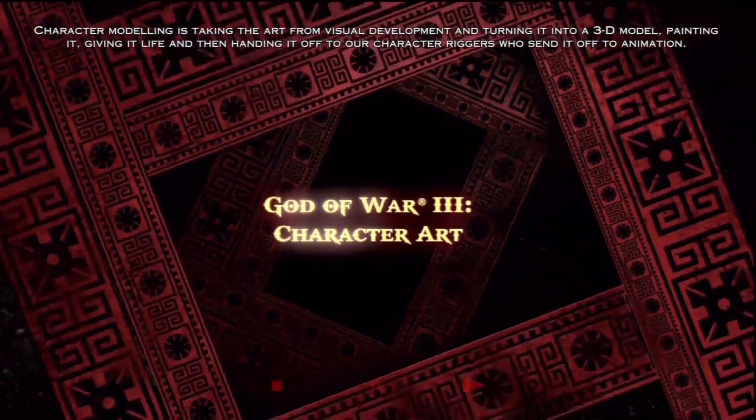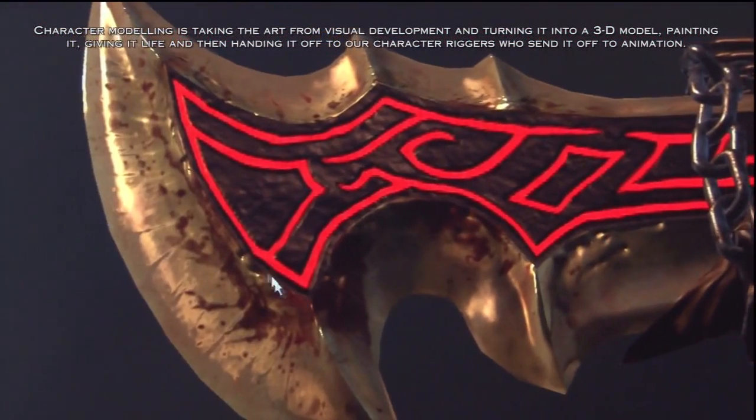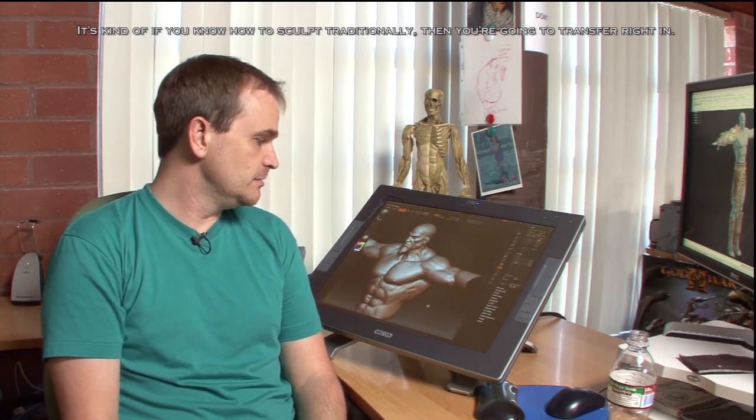Character modeling is taking the art from visual development and turning it into a 3D model, painting it, giving it life, and then handing it off to our character riggers who send it off to animation. So we actually create the object itself. It's in general just become, I guess you'd say, more sophisticated, but it's more of a traditional media now. If you know how to sculpt traditionally, then you're going to transfer right in. Traditional skills are playing a more important role, which is great.